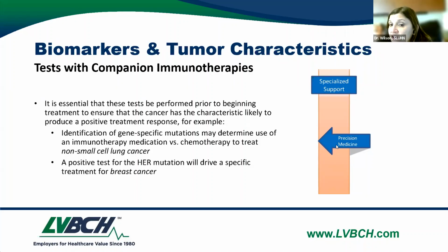And I know there's a lot of work being done to standardize the testing for these, essentially reflex testing through pathology to make sure it all happens. Because as Elliot was saying, and Dr. Wenley, these are important factors to know ahead of time before you start moving forward, because it does make a difference what you're going to do with a patient.